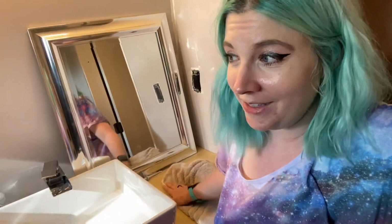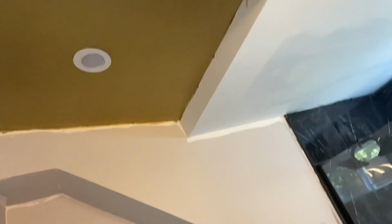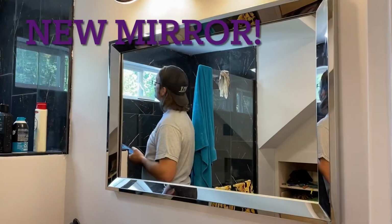So everything is still in process, and the lights are up. Still got to put lights on this side. This one up here does not work yet. That one's got to be finished. And then the fan for the bathroom. So yes, we're getting there. Stay tuned, there's more to come.